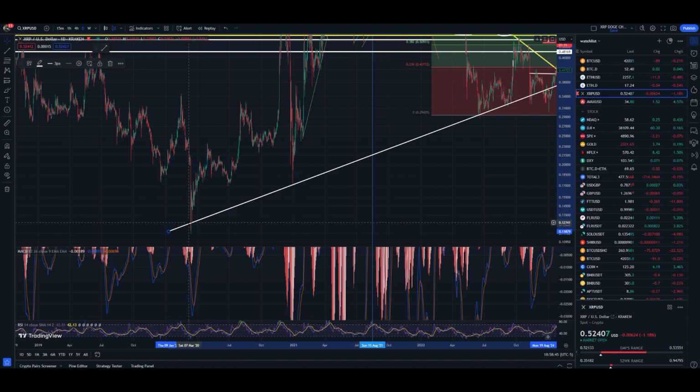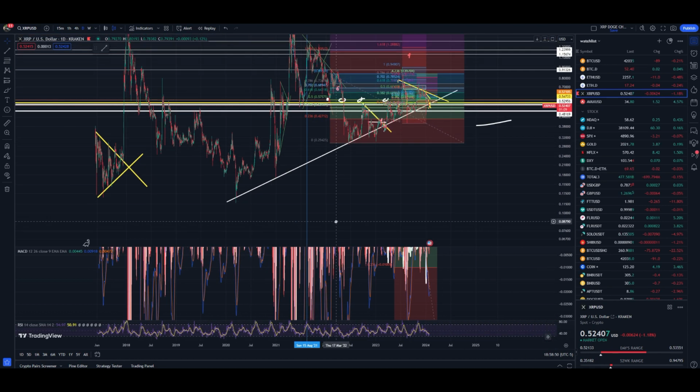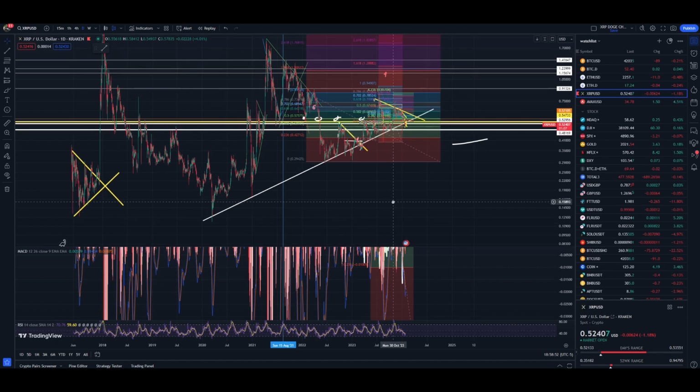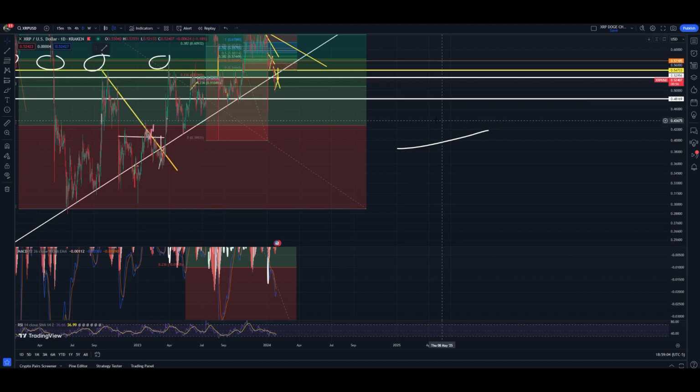This line has existed since March 7th, 2020. And I'm sure I could even go back even further, and it would make even more sense. But this chart doesn't even do that. So as you can see, things have been finally keeping itself on this line. So I am not at all staggered. I'm not at all fearful. I'm not at all freaking out about XRP.